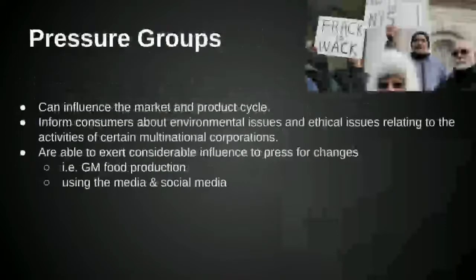Pressure groups can influence the market and the product cycle. They inform consumers about environmental issues and ethical issues relating to the activities of certain multinational corporations. They are able to exert considerable influence to press for change. For example, genetic modification, food production. Using the media and social media.